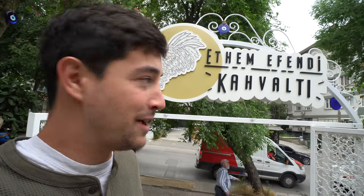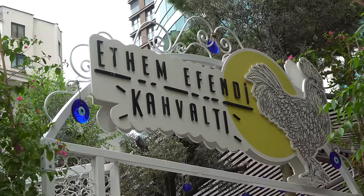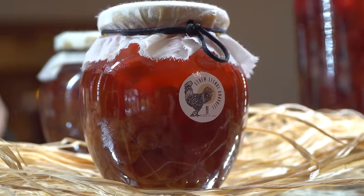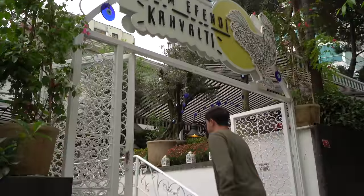First stop today here in Istanbul is at Ethem Efendi. So they are serving kahvaltı, which is a traditional Turkish breakfast, and they actually make most of their products that they serve with breakfast. So gonna go inside, have a traditional Turkish breakfast today.